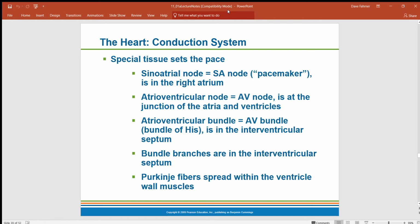The first part of it is the sinoatrial node, which is typically called the SA node, up in the right atrium. It's called the pacemaker because it basically initiates each heartbeat. So without the SA node initiating the nervous impulse that starts each heartbeat, there is going to be no heartbeat overall. The second part is the atrioventricular node.